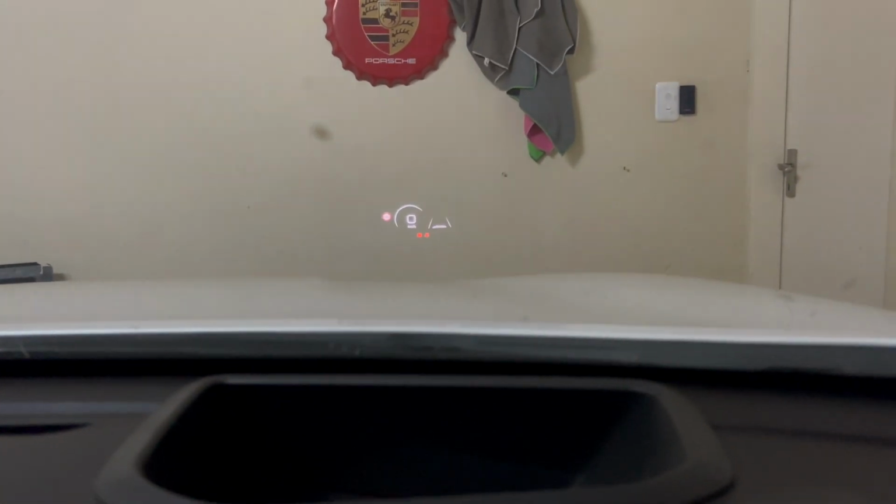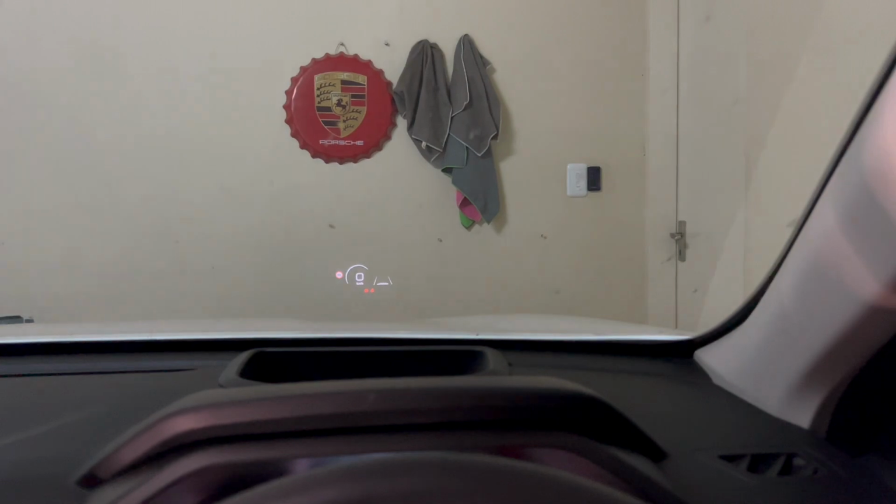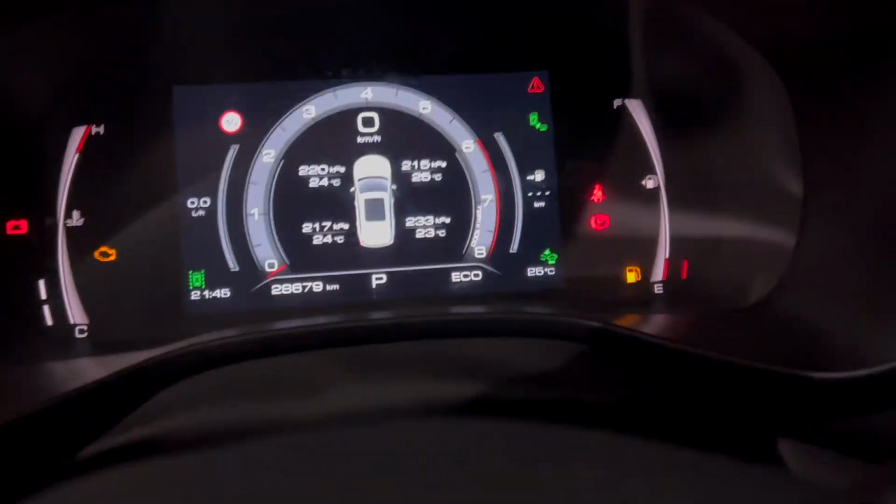The housing is over there, and then of course it reflects onto your windscreen, and the heads up display, which by the way you cannot see from any other angle. If you're sitting in the passenger seat, you cannot see it at all. Only the driver can see it. Somebody sitting behind won't be able to see it. But I want to take you through some of this.